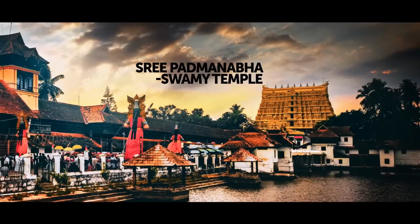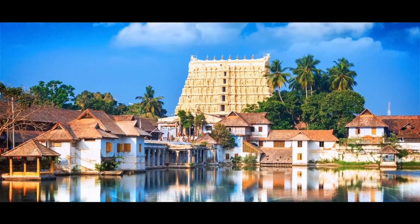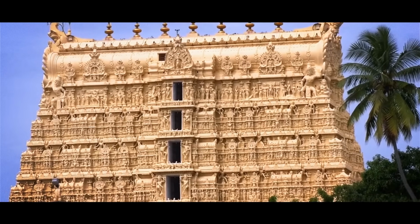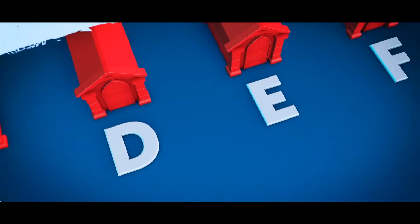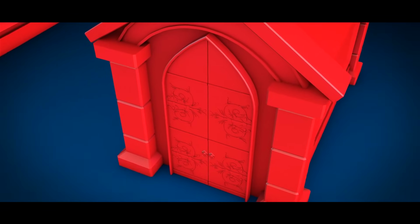Sri Padmanabhaswamy Temple. This temple is located in the beautiful state of Kerala in India. This temple is famous for more than just its breathtaking beauty. Underneath the temple there are 6 vaults, creatively named A, B, C, D, E, and F. The enormous iron doors to these chambers add to the mystery of what's behind them.